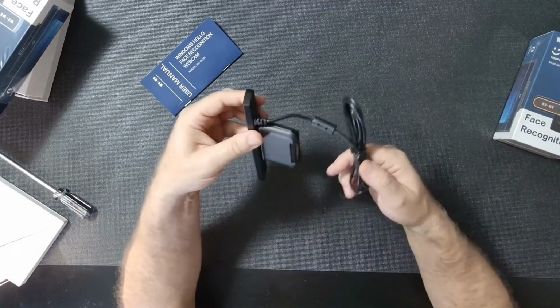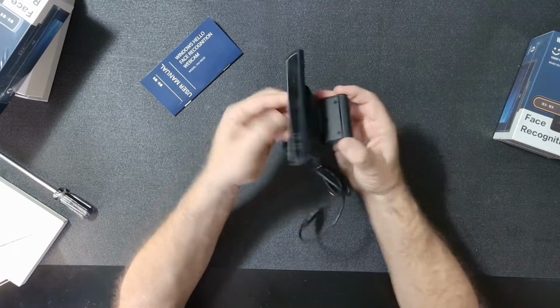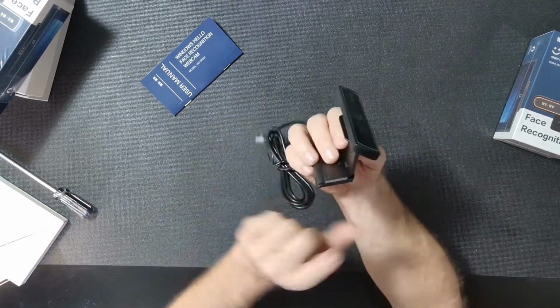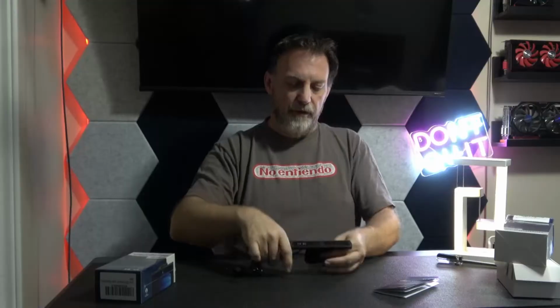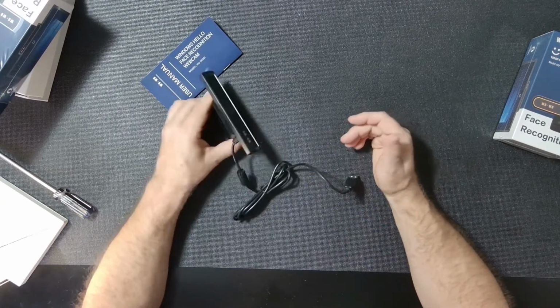I'm going to see what this one here, the next one's like when we get to it. So you're greeted with that. You have your nice little, very nicely weighted base here for a monitor, or whether you wanted to use it like a stand, whatever you wish, this will do it. So that is kind of cool.